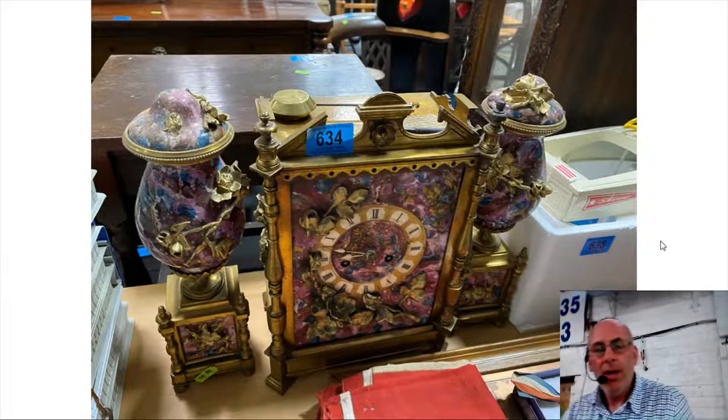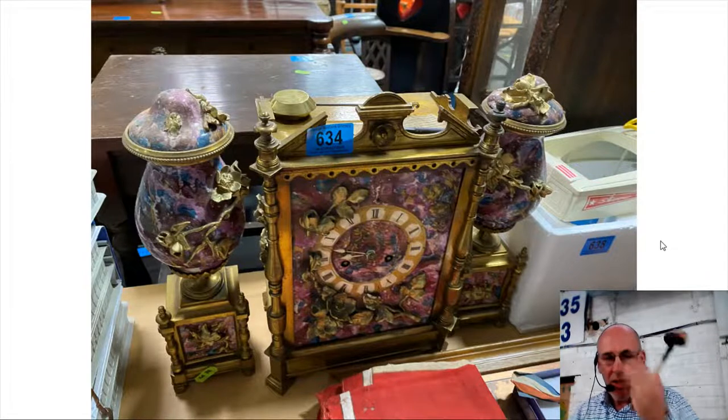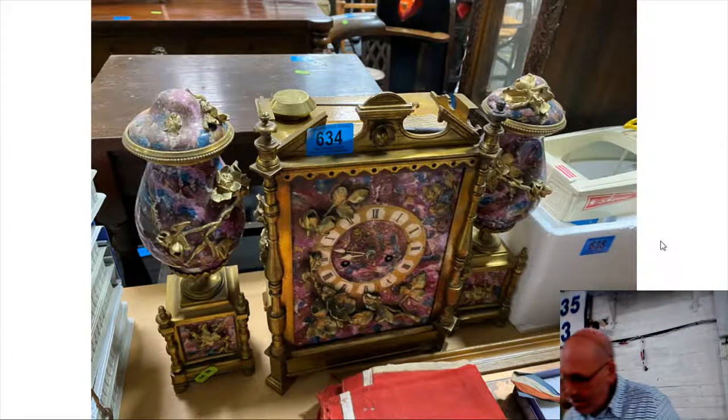There is some damage on it. We seem to think the clock works okay, but there is some damage to the side pieces, so it would need a little bit of attention. But you know what, even in its present state, it's still a nice old thing.